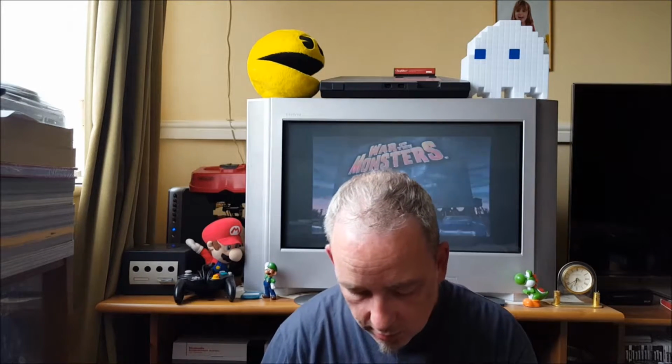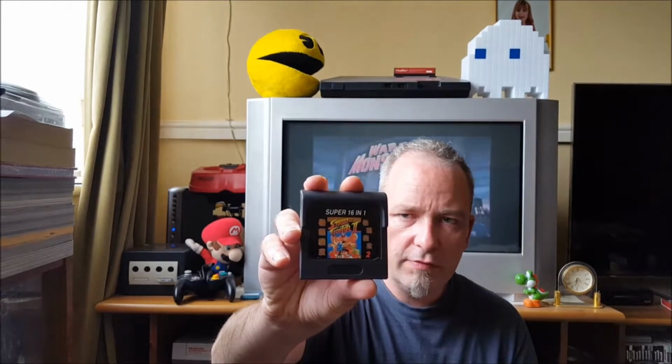Gear out, or my good Game Gear out to take a look. Super 16-in-1 with a picture of Street Fighter 2 on it. Now I can't even remember if there was a Game Gear version of Street Fighter 2. I'm not really convinced that there was. So I'm looking forward to giving that a try, see what is actually on there. Probably 16 different variants of Sonic, but you know, 50p, can't grumble.